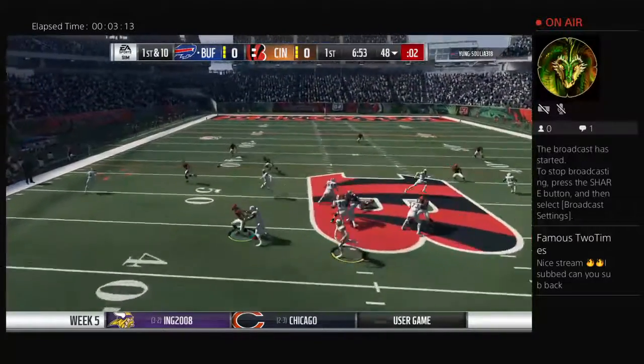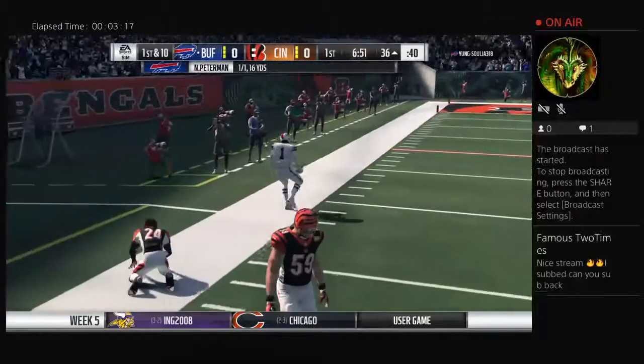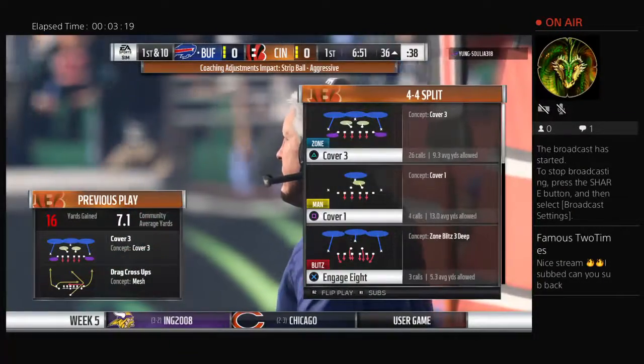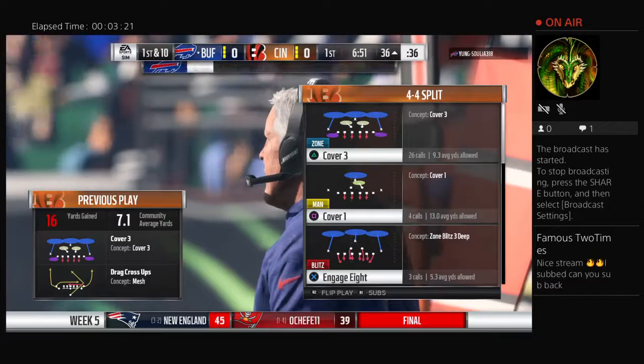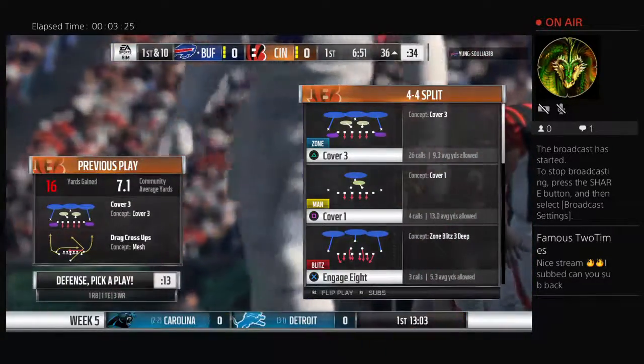Now Peterman on first down. He's got the rookie first-rounder Corey Davis. 16 yards there, and the Bills have a first down. Just the first quarter, but tackling is going to be so important going forward. They've got to limit plays like that.